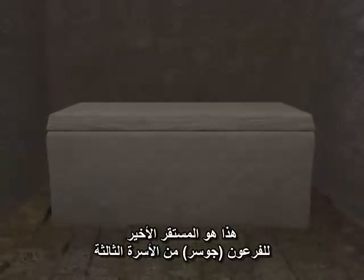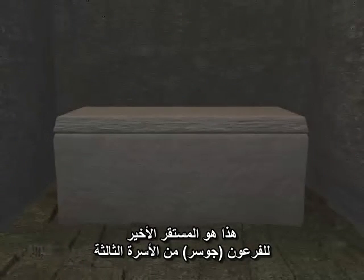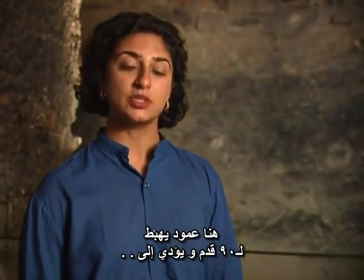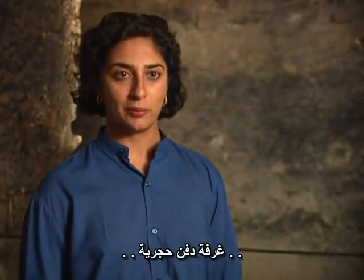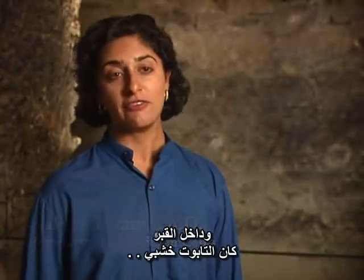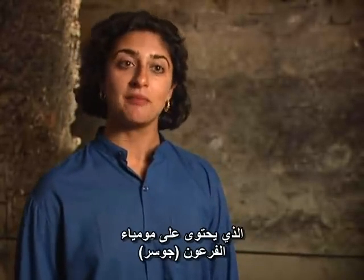This is the final resting place of the pharaoh Djoser of the Third Dynasty. Here there's a shaft that goes down for 90 feet, leading to a small granite burial chamber, which was closed by a granite plug weighing 3.5 tons. Inside this chamber lay the sarcophagus, and inside the sarcophagus was a wooden coffin, which contained the mummy of the pharaoh Djoser.